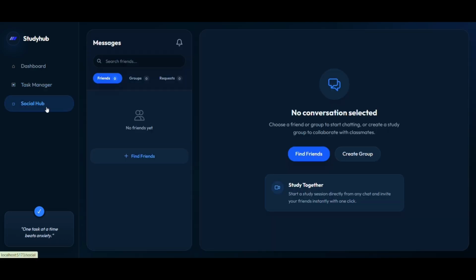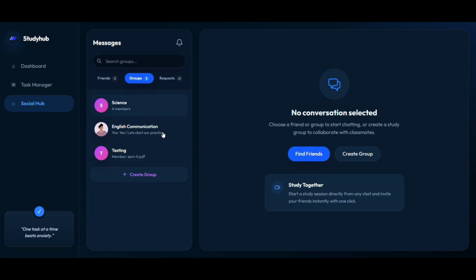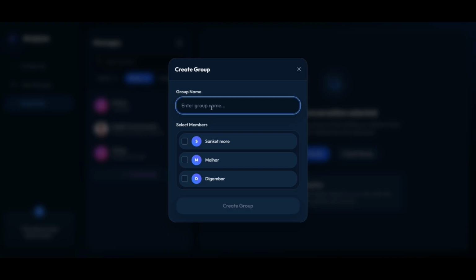Then we will explore the third module, which is Social Hub, where we can see our friend list and also find new friends. Then we have the group section, where we can create a group by clicking the create group button, name the group and select members of the group.